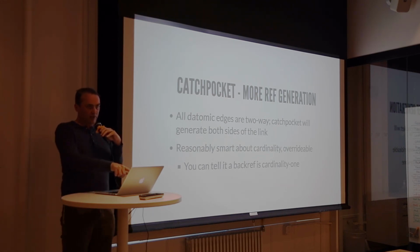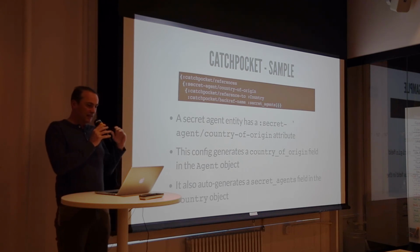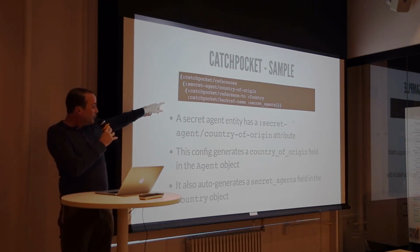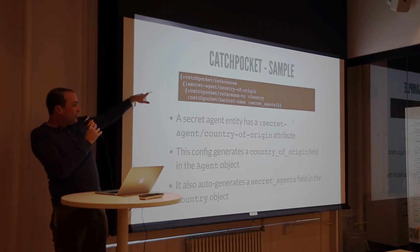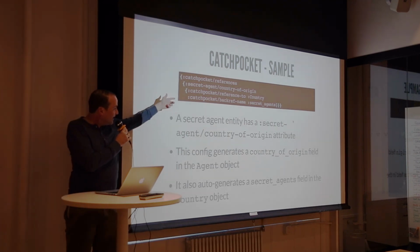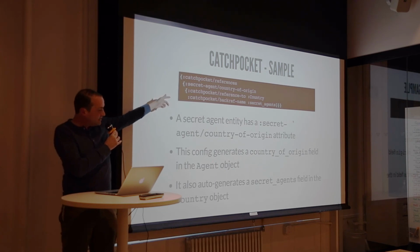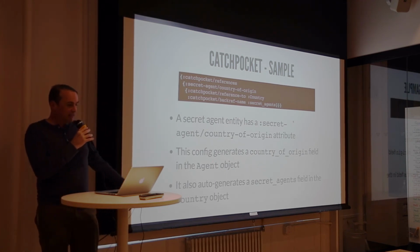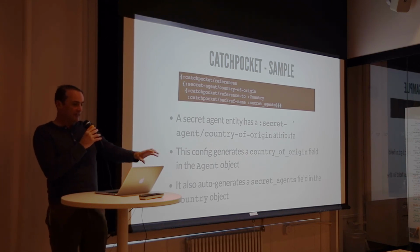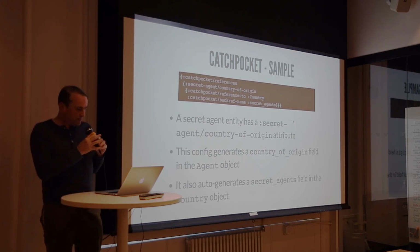Right, I was mentioning before, Datomic links go two ways. Here's a very small sample, but this is kind of what your config might look like. In this schema, every secret agent has a country of origin, and you just have to tell it that the forward reference is from a secret agent to a country type. There's a Lacinia GraphQL type, and it can figure out that the back reference is going to secret agent, and you just have to tell it what the name is.